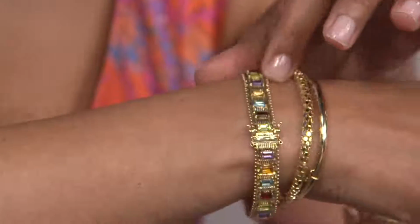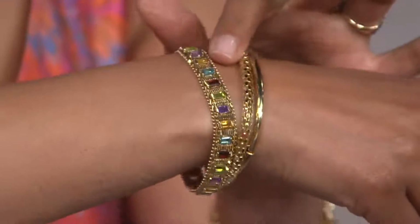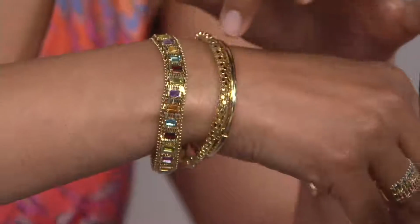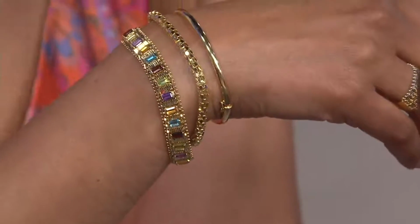I've been wearing this, and we can only wear so many pieces, but I was like, this is the piece I want to wear. I want to wear this one with these 2 other bracelets. I love how this feels on my wrist. Yeah, the feel is everything, and it's very luxurious.